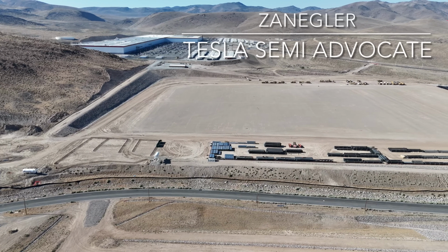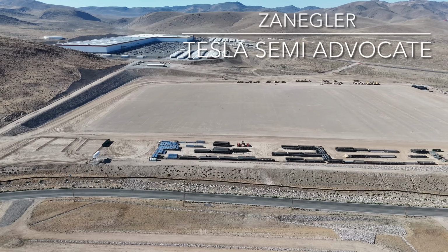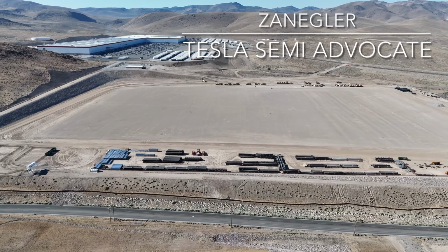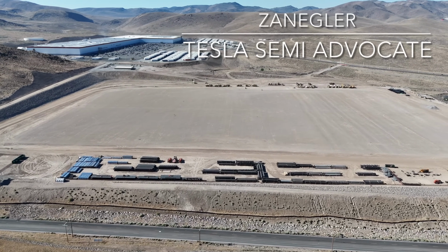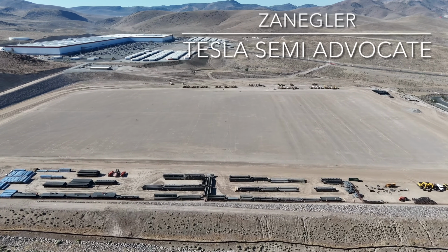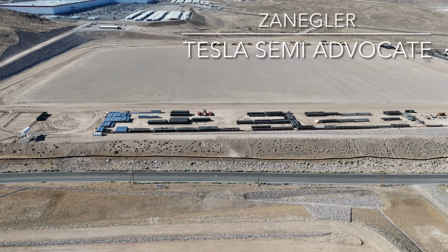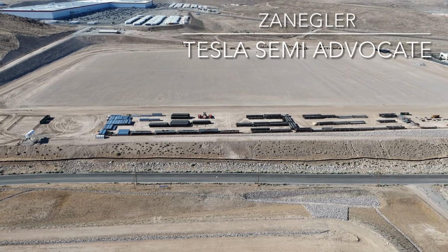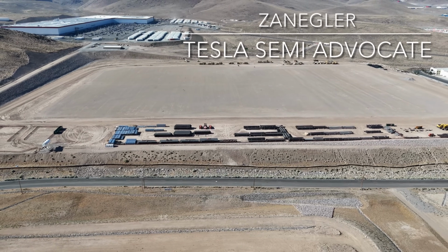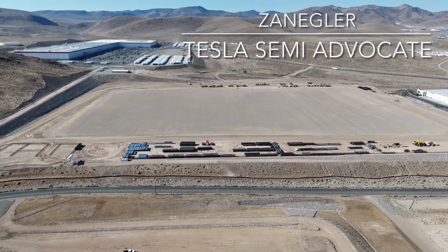Just to let you enjoy the view, this gives you some perspective. One of the reasons they may have decided to not do that initial rendering and addition to the original floor plan of the Giga Nevada proper building is this is going to be a large building. The space up there may not have been enough, and they may have realized that they wanted more, especially with the addition of the CATL batteries. I mean, this is a huge footprint.